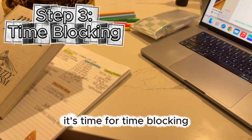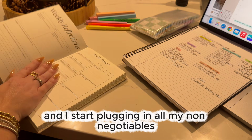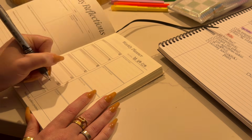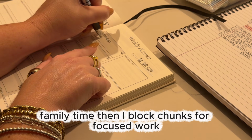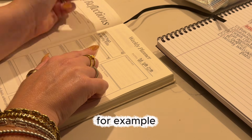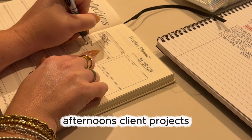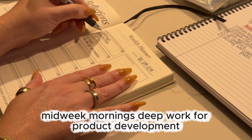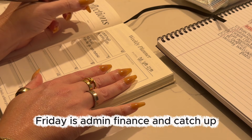Once I've narrowed it down, it's time for time blocking. I open up my calendar and I start plugging in all my non-negotiables first. Client meetings, school drop-offs and pickups, family time. Then I block chunks for focused work. For example, Monday mornings equals content planning and filming, afternoons, client projects, midweek mornings, deep work for product development, Friday is admin, finance, and catch-up.